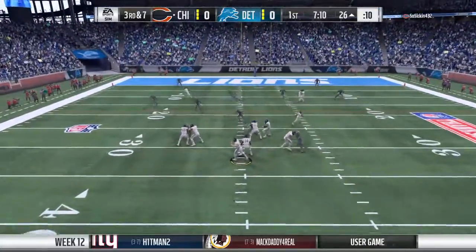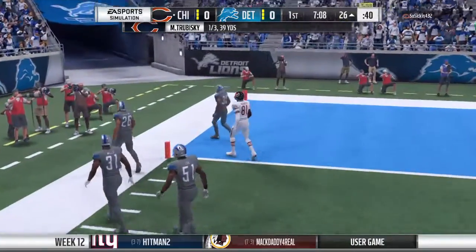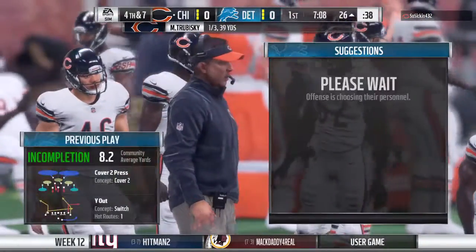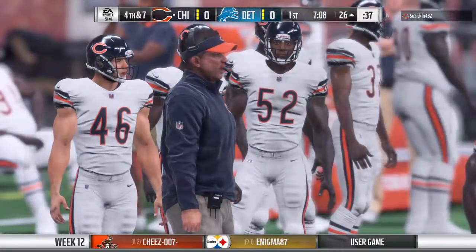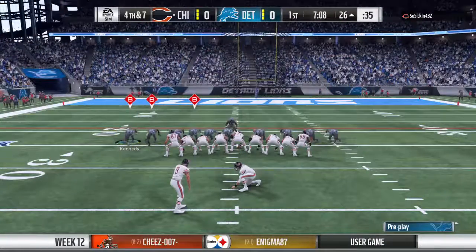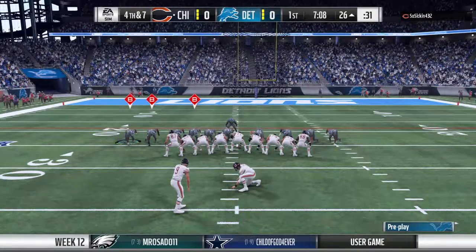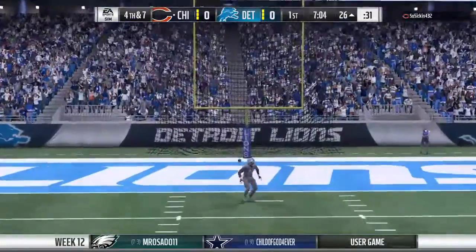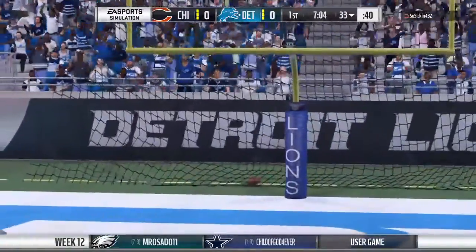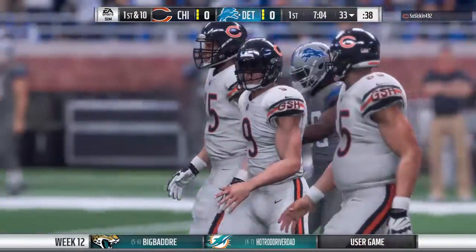From the gun, it's Trubisky. And this is going to be incomplete. It's a great job by this secondary. When I watch them, they remind me of elite defenders on a basketball court, right? They want to contest each and every pass. Great contest on 3rd down to bring up 4th. And that is not going to get there. Oh, he missed it short. It's no good, and this will remain a scoreless game.